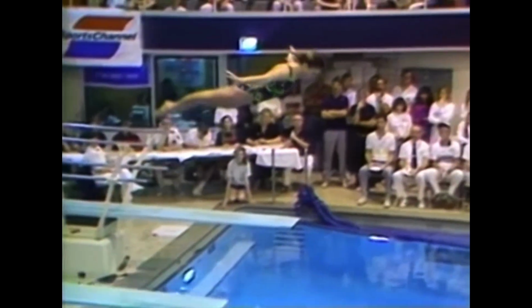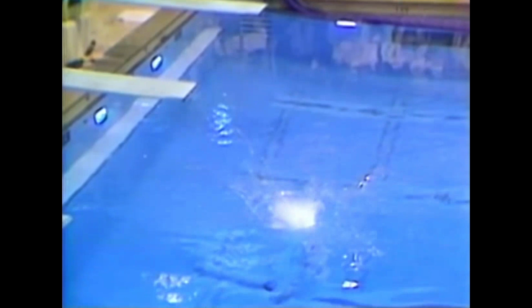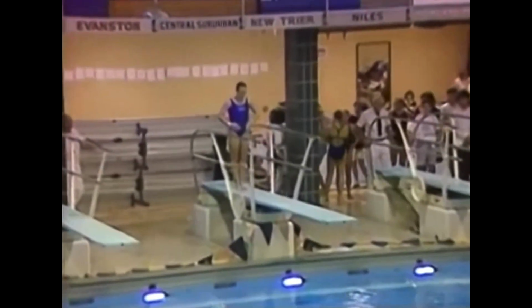She's got some really nice lines in the air. She's got a tall body, beautiful jump and set. Nice flat hand entry and right straight in. 6, 7s, and 8s for Stephanie Cutinelli. Good mechanics on that. And here is Carrie Zarsi.